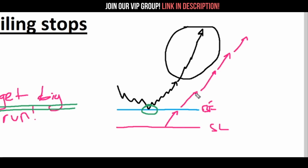And then we move this distance into profit. That would be 1R, right? And then we move this distance, and there's all different ways that you can trail stops, and we can talk about some different ways to do that. And this allows the trade to become a very, very big winner.